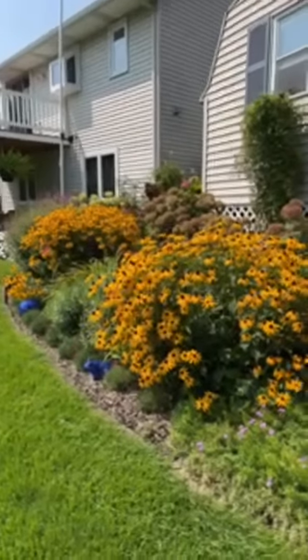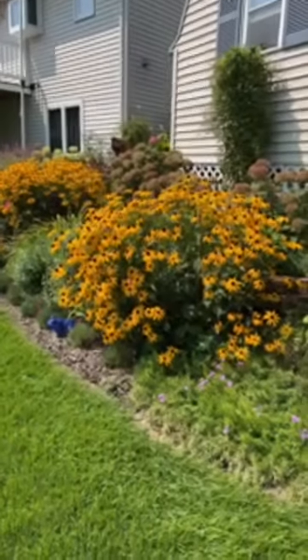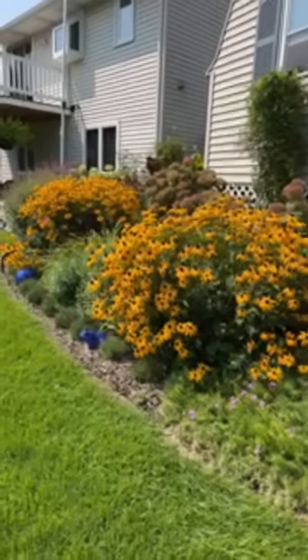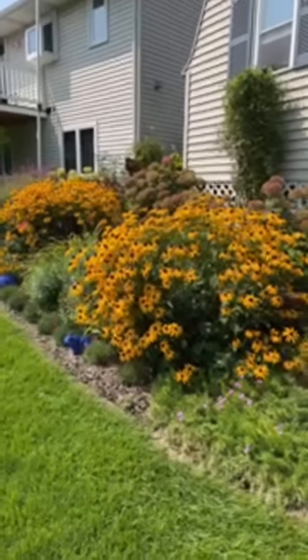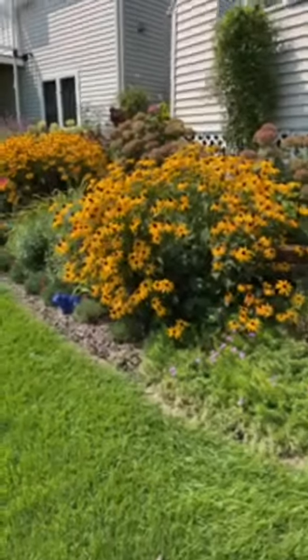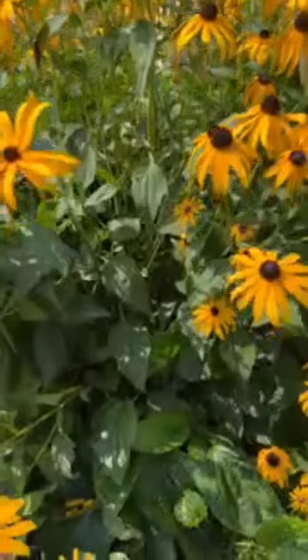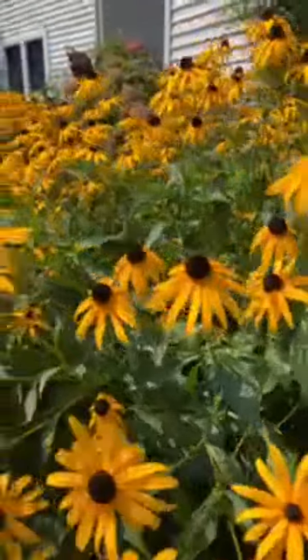So the first thing that's really shouting color now are the Rudbeckia. So these are the Rudbeckia Gold Stars. And one thing to point out with the Rudbeckia Gold Stars is they're clean. There's not black spots all over the leaves. So a lot of times in the garden, the flowers are beautiful, but the foliage is not clean. And this foliage is absolutely clean. Let's go in and take a closer look so you too can see for yourself. You are not seeing any black spots here on these Rudbeckia.